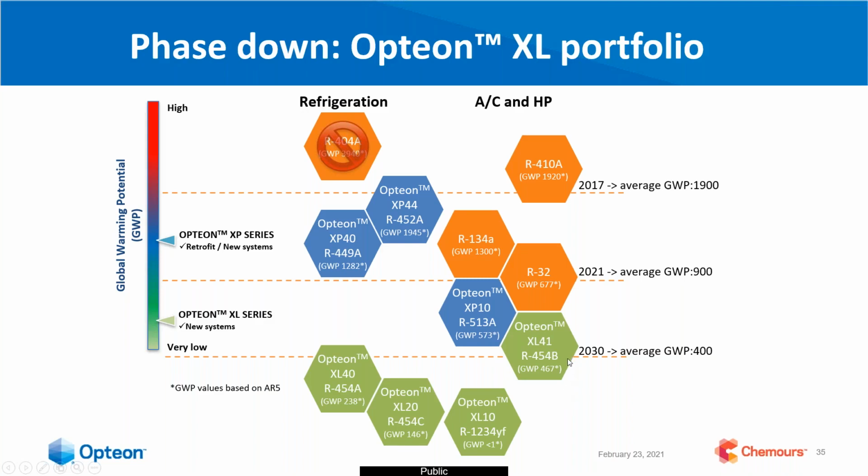Then we move to 454B, which is our flagship product for chillers. I'll say a little bit more of that later on. And then the main focus is going to be on these very low GWP products, particularly products like XL20, 454C, with a GWP less than 150, and eventually right down to YF itself, which has a very, very low GWP.